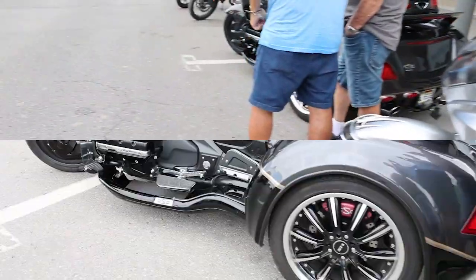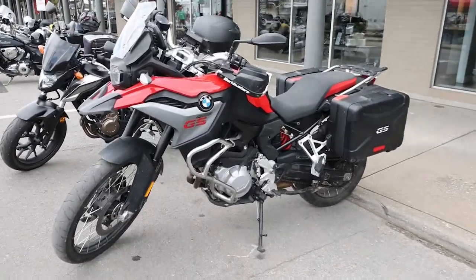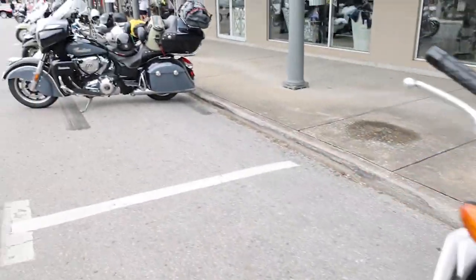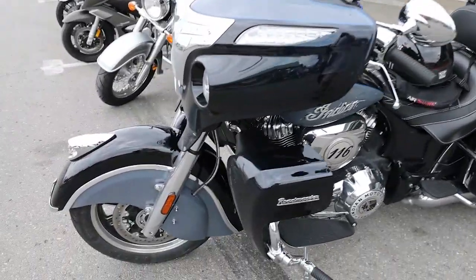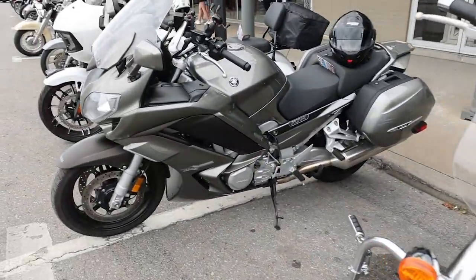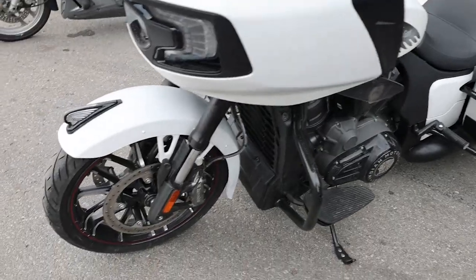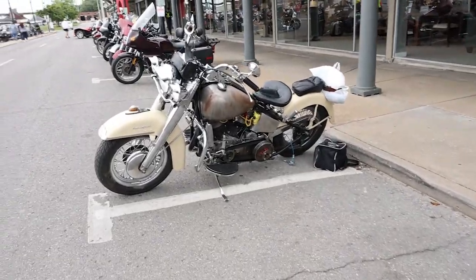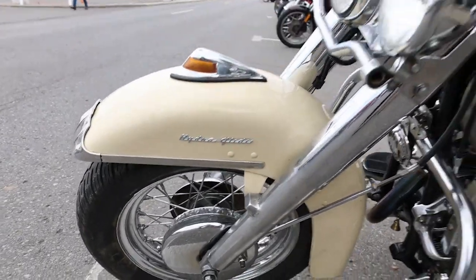All of the motorcycles in the race must be manufactured between 1930 and 1960. So that's super cool because all of these bikes are really rather old, older than me. All of the bikes must have original engine cases, and there's a bunch of other requirements that you can go to their website to read.